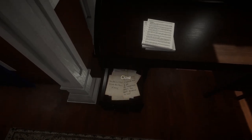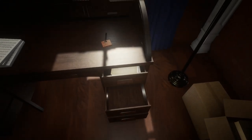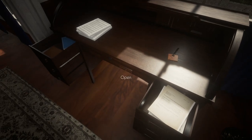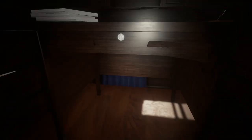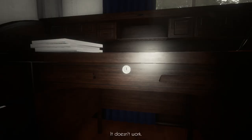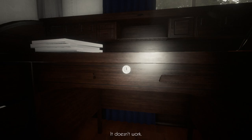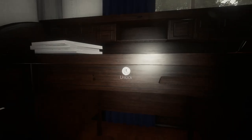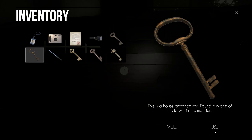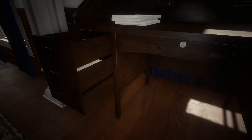Interesting. Cost them a job. Oh. Maybe that's what the fancy key's for. Try all the keys. Not literally all the keys. Still says it's for a house entrance. Still wouldn't make any sense for it to be for this.